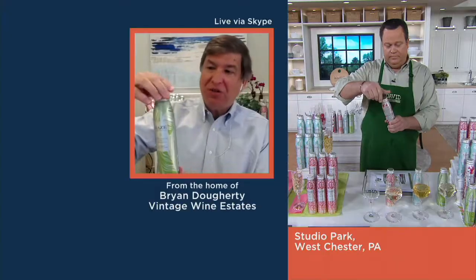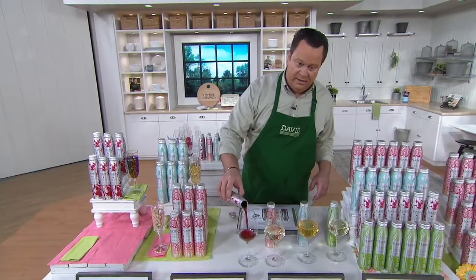Oh, it's a herbaceous nose. Picture this out on the deck with a cheeseburger. It's just fabulous and refreshing. And the other thing, David, I just want to point out, these beautiful skinny cans hold a half bottle of wine. These are crazy. 2.5 servings, right? Think about it, with a screw top. And then finally, we've got the blueberry pomegranate Moscato, which I can only imagine is just lovely.